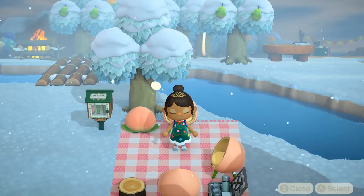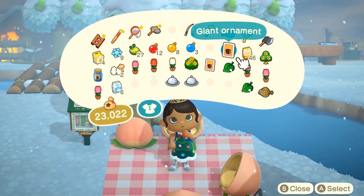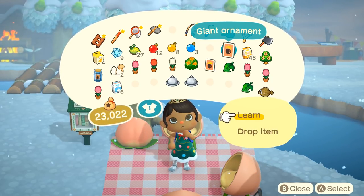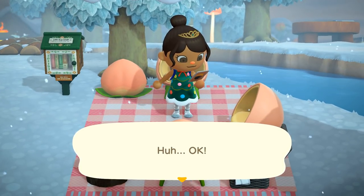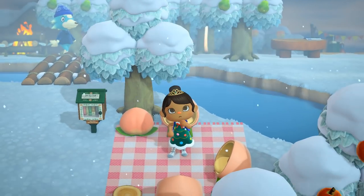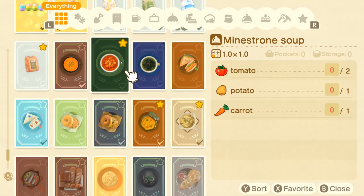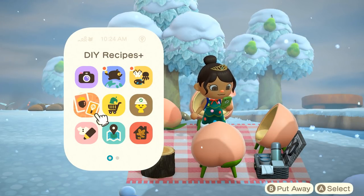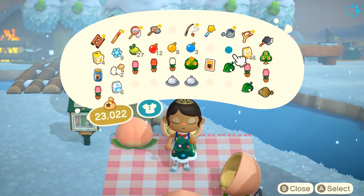And then I found a whole bunch of other DIYs, including this giant ornament DIY that's going to be perfect for decorating around our little winter market area. And this giant ornament was actually taught to me by Cranston. So the villagers are also passing out the DIY instructions for the seasonal items, which is such a relief to know. Because I thought I needed, oh look, we can already build it, yes! Because I thought I needed to have only the Winds Above Wildberry, the balloon DIYs, give you the new recipes. But it turns out the villagers can do that too.